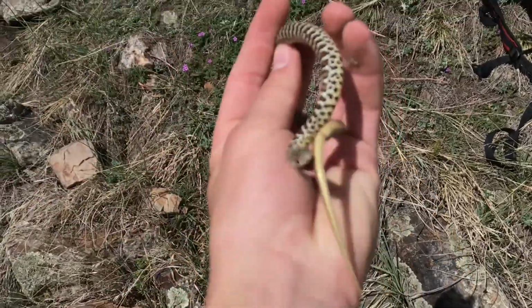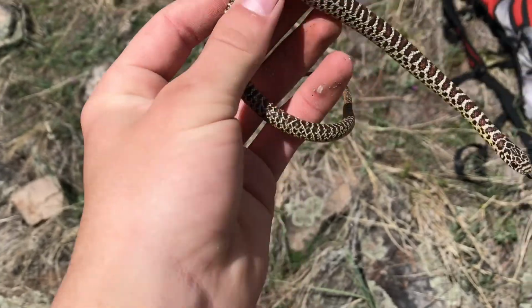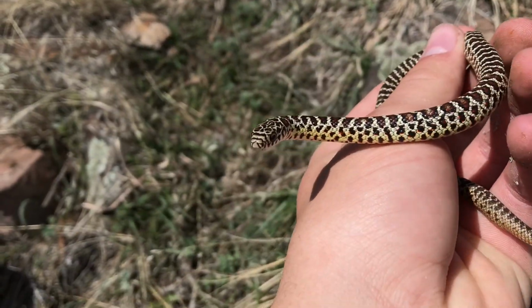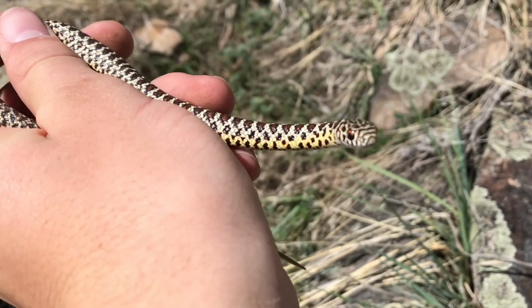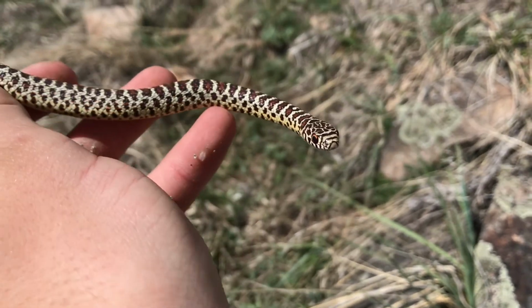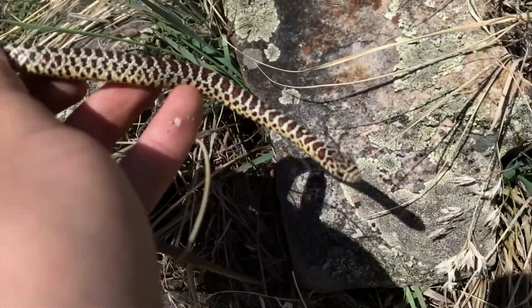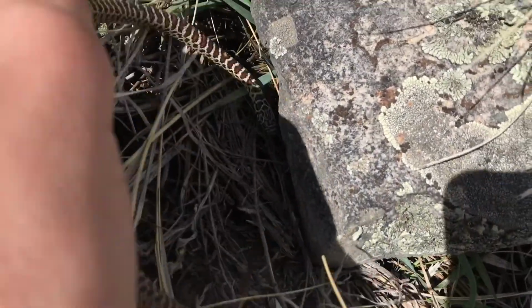Alrighty, Graham and I got some pictures. So it's time to let this guy go. This is actually the first one I found this year, and I still haven't found too many of these guys before, so love finding them. Cool to see that awesome pattern. And just crazy how it goes away in not long, but we'll let him go back under his rock.